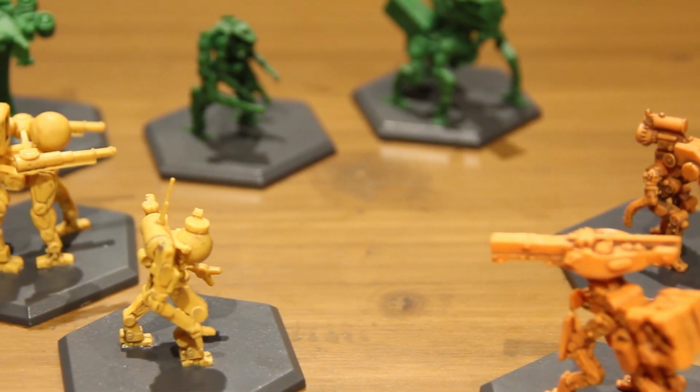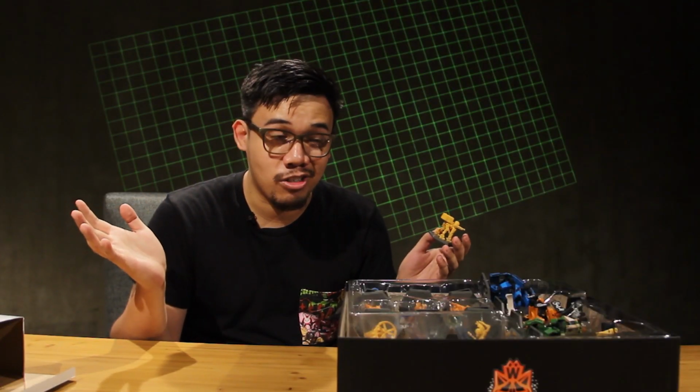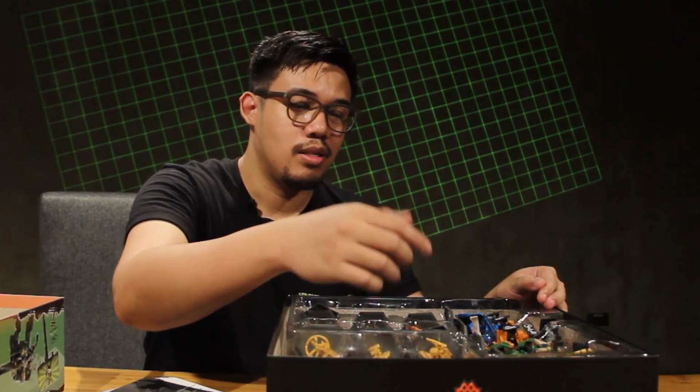It actually doesn't look like miniatures. In our playgroup, we actually call it bigatures. Let's also check out the other components that are included in the game as well.